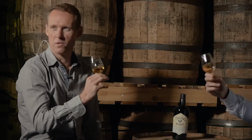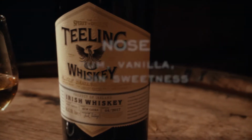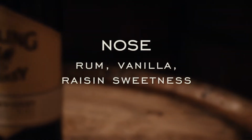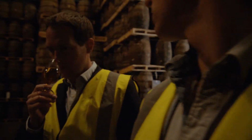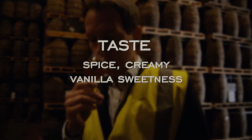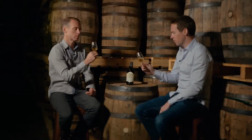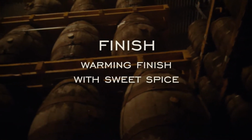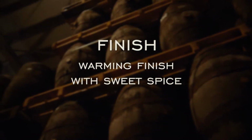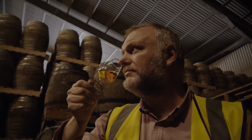But straight away from the nose, you definitely get all that beautiful rum influence coming through. You can pick up the vanilla from the bourbon barrel as well. I find that there's a real distinct rum raisin sweetness on the nose. Yeah, it starts off lovely and sweet, and you get these beautiful spice influences coming through. What you get towards the back, towards the finish, is a real distinctive woodiness that comes through, and that's coming from the rum cask.